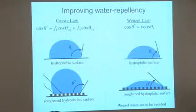If a drop of water hits the surface with sufficient speed, it can generate a Wenzel surface, where instead of being supported on an array of air pillars, it actually penetrates and wets the surface. So this is the kind of thing to be avoided.